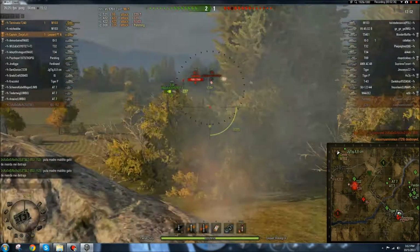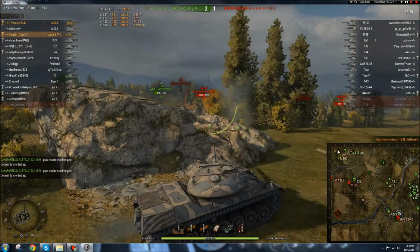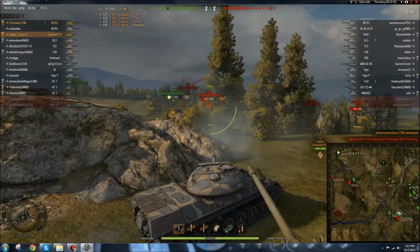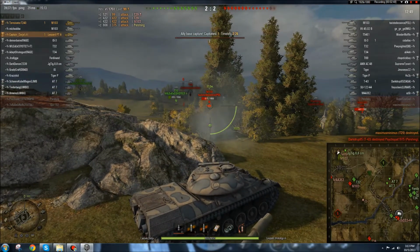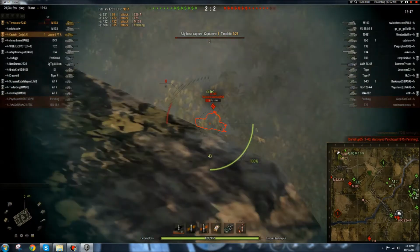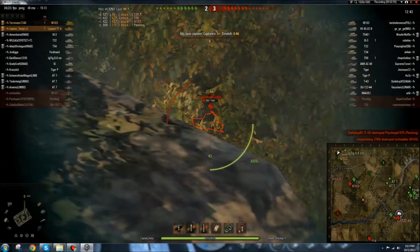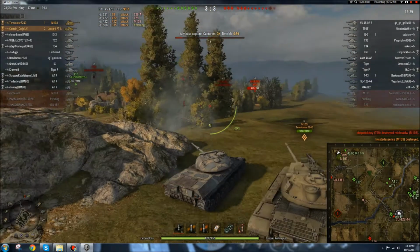So you have to get between hard cover and the enemy. Or you have to get hard cover between you and the enemy. So this is an amazing spot for a Leopard prototype. And I've already dealt almost 2,000 damage and have killed a guy and crippled, I've already crippled 2 people and killed 1. And I think I'm about to make my second kill. So there's my second kill.